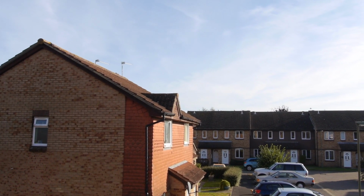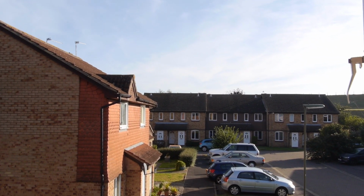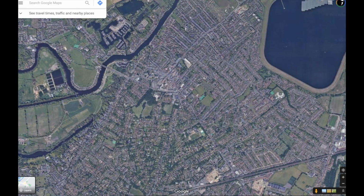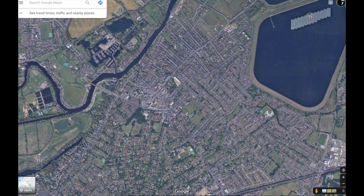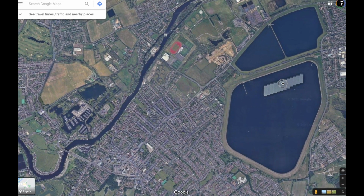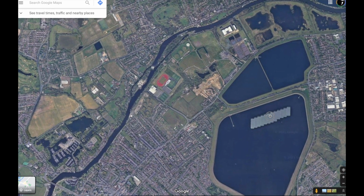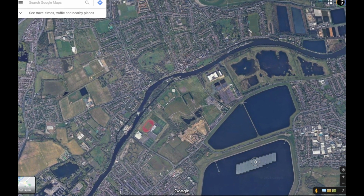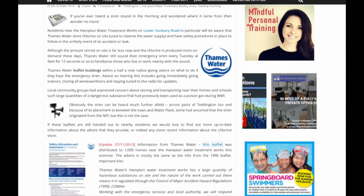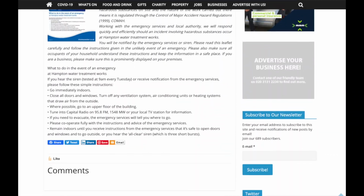So this really puzzled me because, firstly, it's not the kind of sound that you normally hear in the modern day and age, but also because Walton-on-Thames is a very quiet residential kind of area. It's not the sort of place where there are a lot of industrial factories and things like that where you might hear a siren like that. So I decided to get online and do a bit of research, and lo and behold, I discovered that I'm not the only person to have noticed it.